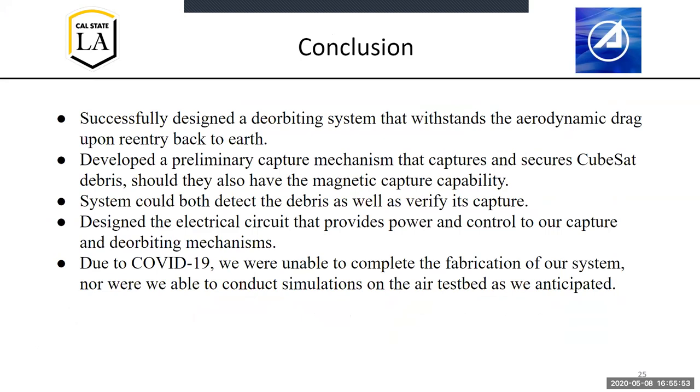Our team successfully designed a deorbiting system that withstands the aerodynamic drag upon reentry back to Earth. We were able to develop a preliminary capture mechanism that captures and secures CubeSat debris should they have the magnetic capture capability. Utilizing our sensors, the system could both detect the debris as well as verify its capture. Lastly, we were able to design the electrical circuit that provides power and control to our capture and deorbiting mechanisms.